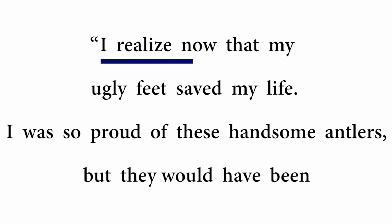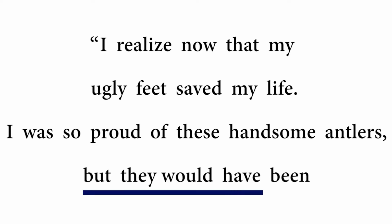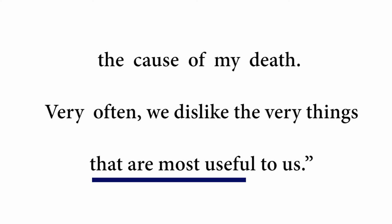I realized now that my ugly feet saved my life. I was so proud of these handsome antlers, but they would have been the cause of my death. Very often, we dislike the very things that are most useful to us.